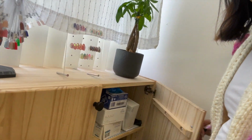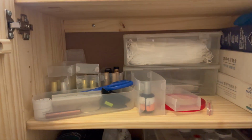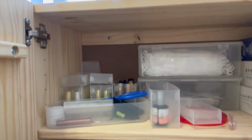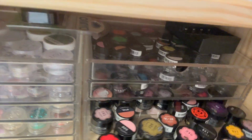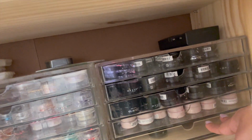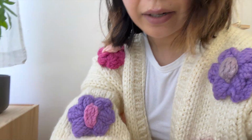I don't have a lot of gel polish. If you have been following me for a long time now, you might have seen that I only use Japanese soft gels. So all my soft gels are actually in my cabinet right here. They're in here. I have supplies here. I have more gel polishes, scissors, random stuff, but all of my nail art, all of my gels, they're all in here, all of them. Yeah, my stickers are down here, down there. Yeah, everything's down here.